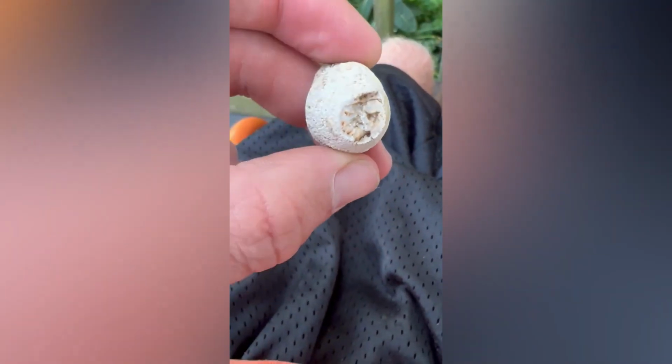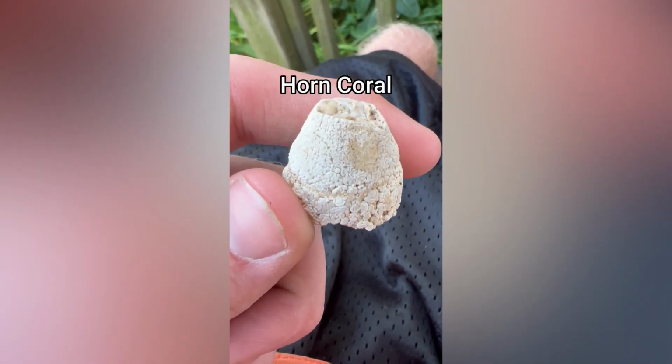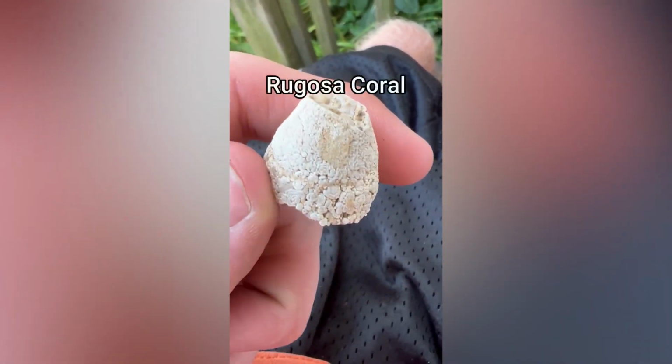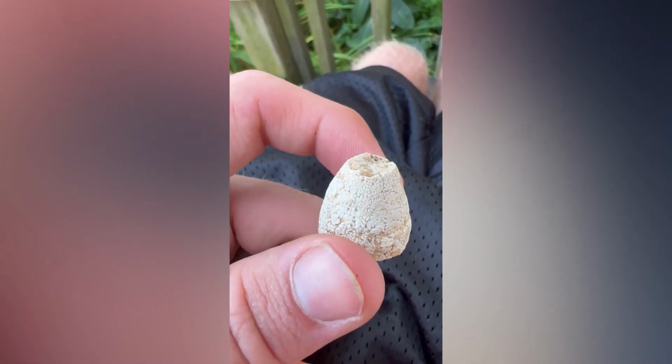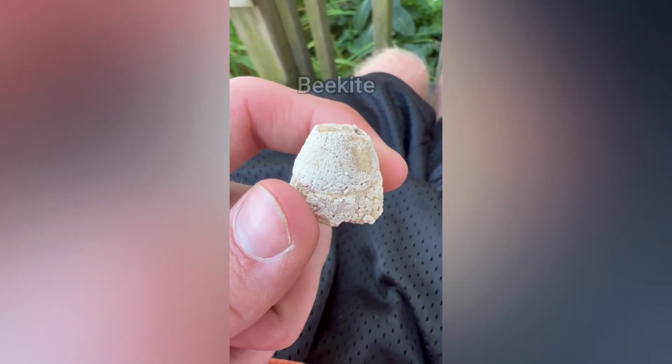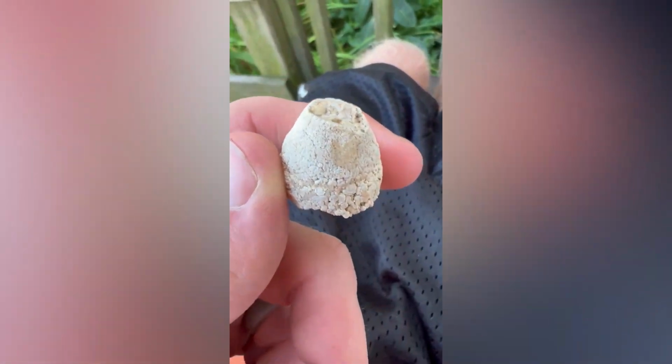Welcome back everybody, and check out this amazing horn coral fossil. Well, it's technically Rugosa, but a lot of people know it as horn coral. And what you're seeing there on the surface is known as beakite. And it looks awesome. Just wait for the pictures.